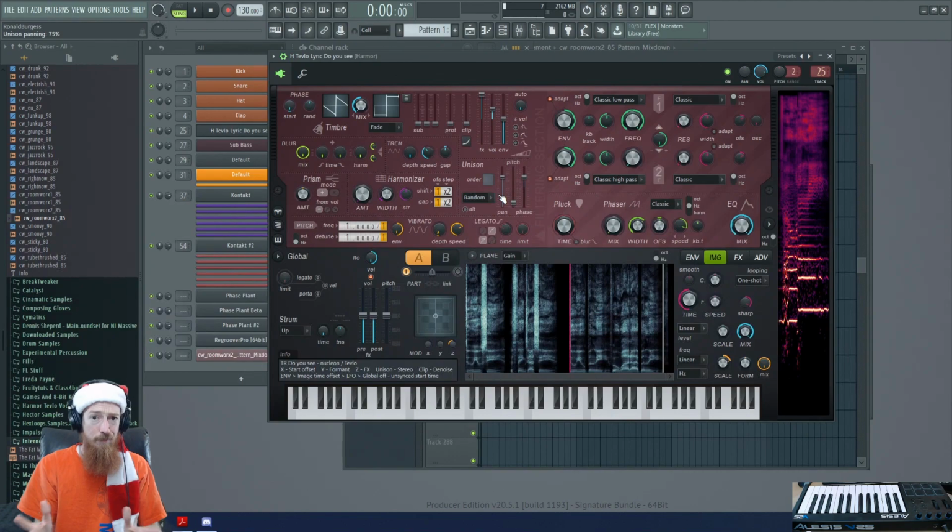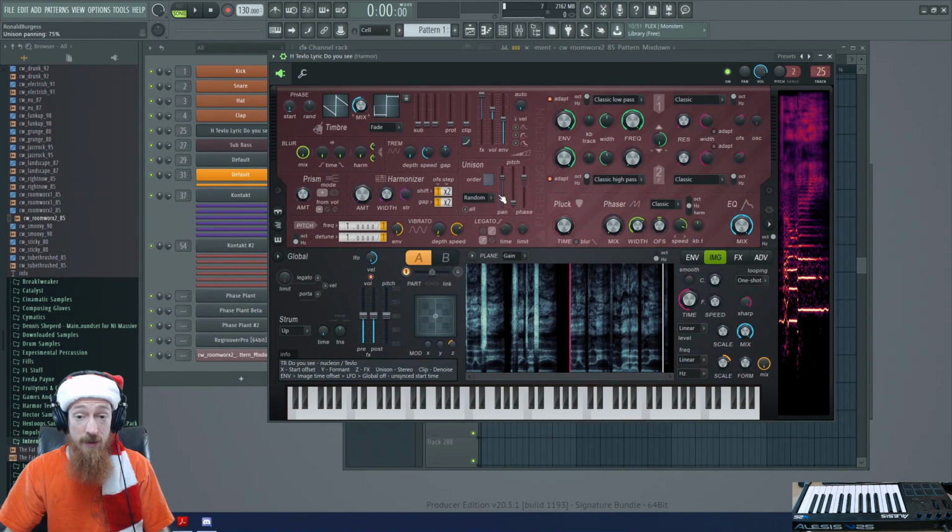So you're able to play it. And so you can resynthesize vocals, an extremely cool technique. And so there's one reason why Harmor should be on your list.